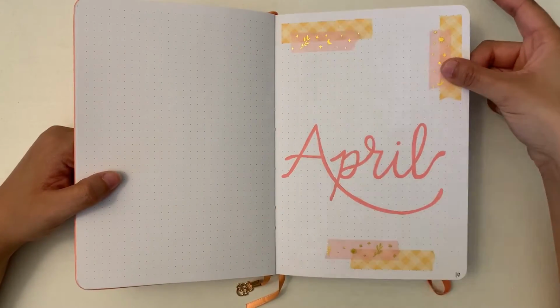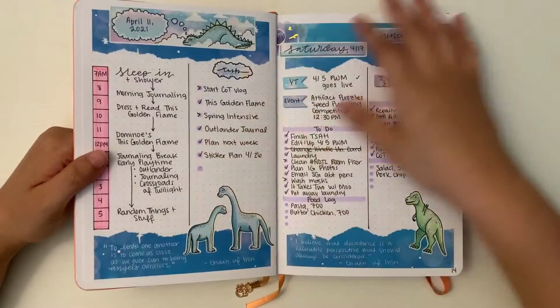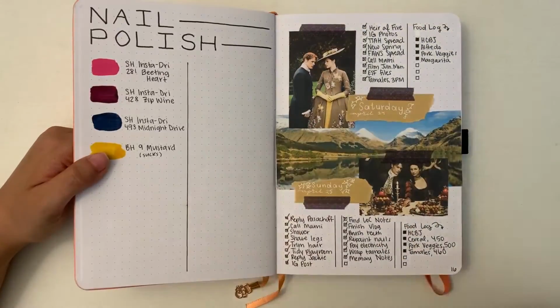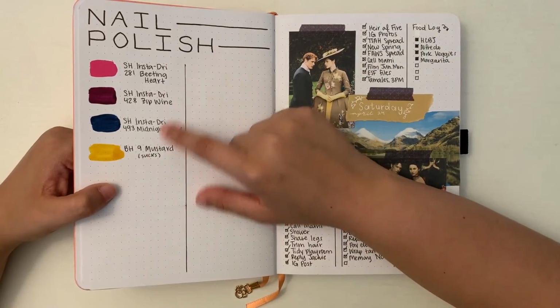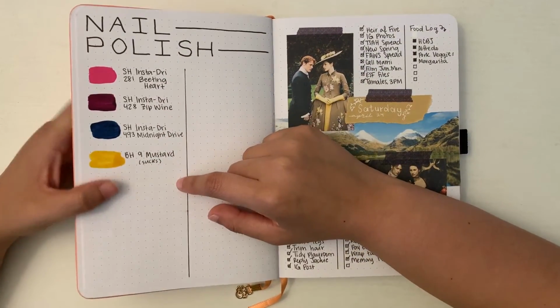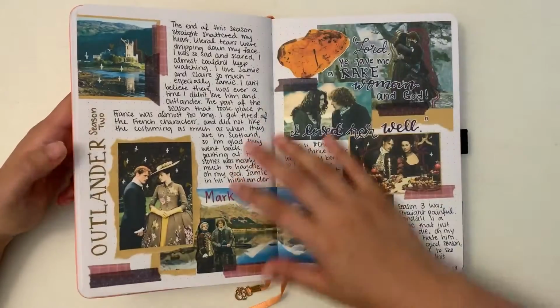And then I separate each month with a cover page and use it as I need it. So sometimes I need dailies for extra places to put together to-do lists. Here I've got a swatch page of the nail polishes that I own. So there are 4 currently, and I don't really like this one.